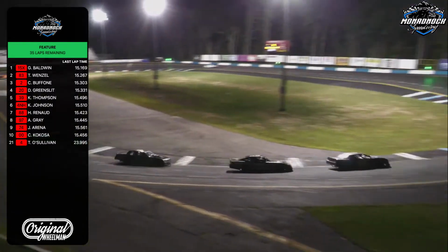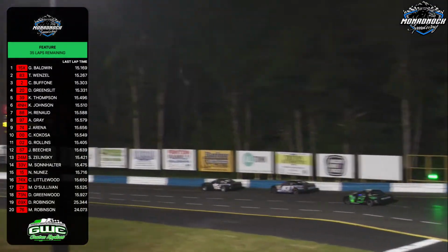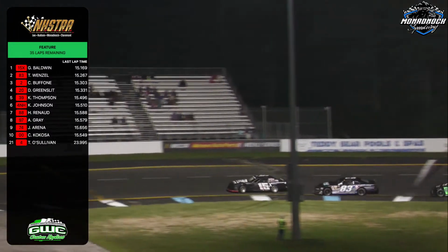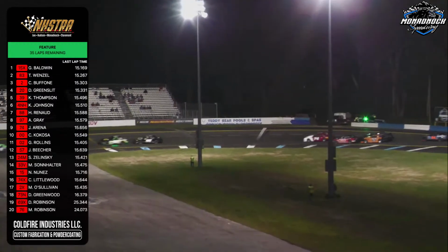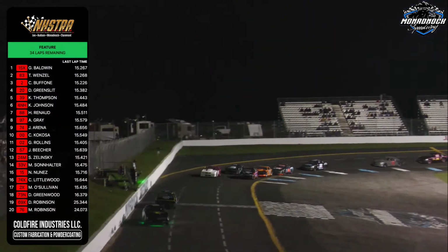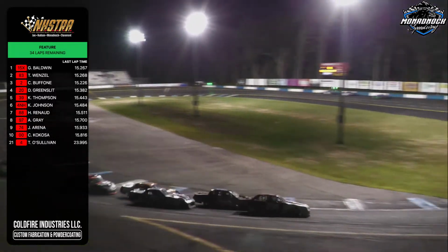Going into turn 1, Wenzel is half a car length off the back bumper of the 15. Pifoni is hanging back there in third. David Greenslet is all by himself in fourth, no one around him. He's got Thompson and Keith Johnson filling out the top 5. 6 is Renault, 7 is Gray. 8 right now is Arena.